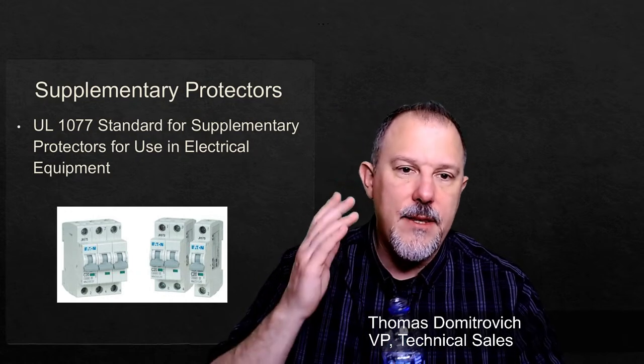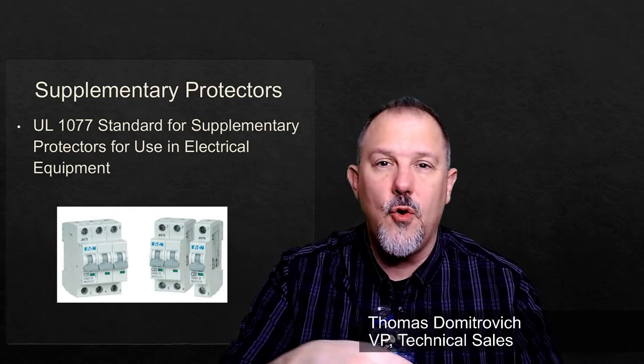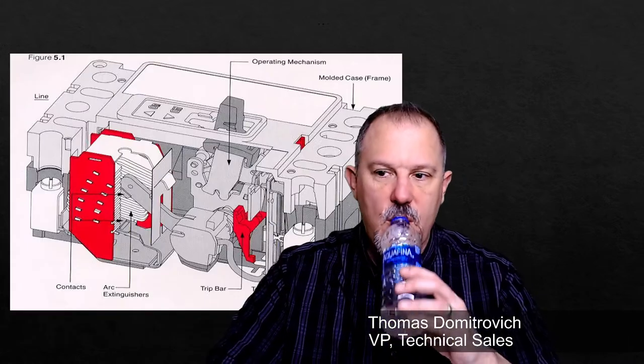It has a specific purpose in life. In any case, when you see a supplementary protector, they're usually in an industrial control panel, in a motor control center, something like that. They are not there for branch circuit protection.